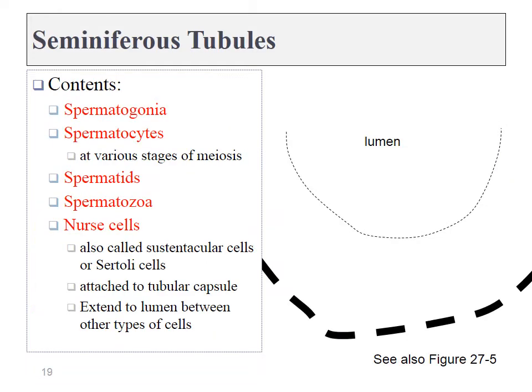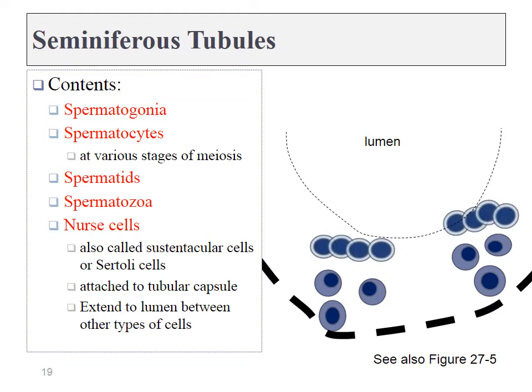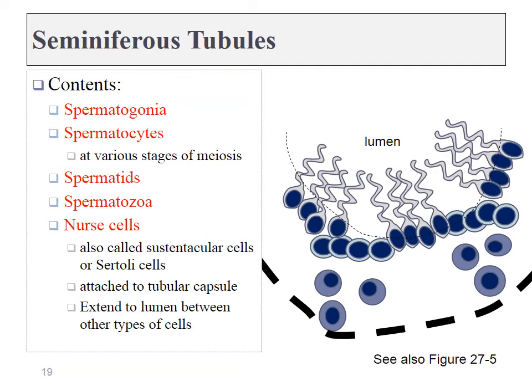Let's review. The stem cells are located in the outer portion of each seminiferous tubule. These will be undergoing mitosis, and then some of them will differentiate to enter meiosis, which involves two cell divisions, ultimately will produce four immature sperm, each with half of the DNA of the parent cell. And then these must undergo spermiogenesis to form the spermatozoa, which are found in the deepest region, close to the lumen of the seminiferous tubule.